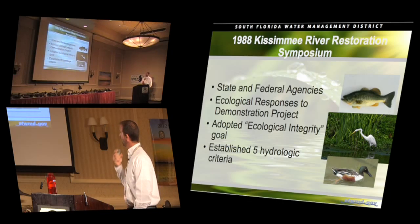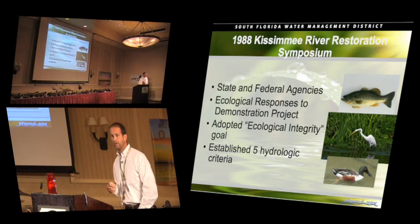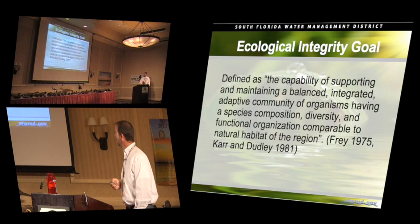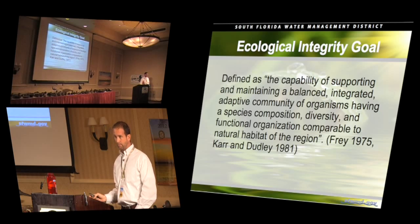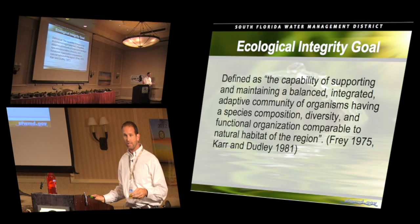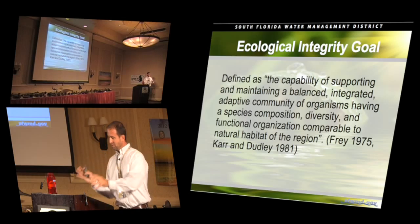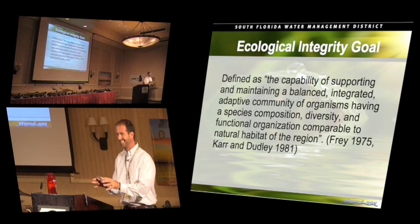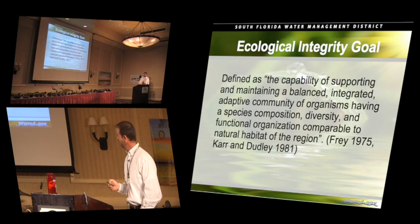And at this symposium, we also adopted the ecological integrity goal of the project and established 5 hydrologic criteria that are necessary to achieve that ecological integrity goal. Now, here's the ecological integrity goal. It's a lot of big words up there. Basically it says that if you do this project, it's going to sustain itself. And it's going to maintain the same complement of organisms that was there historically, or within a pretty natural area within the same region. So it's just add water, they will come, and it's going to sustain itself through time.